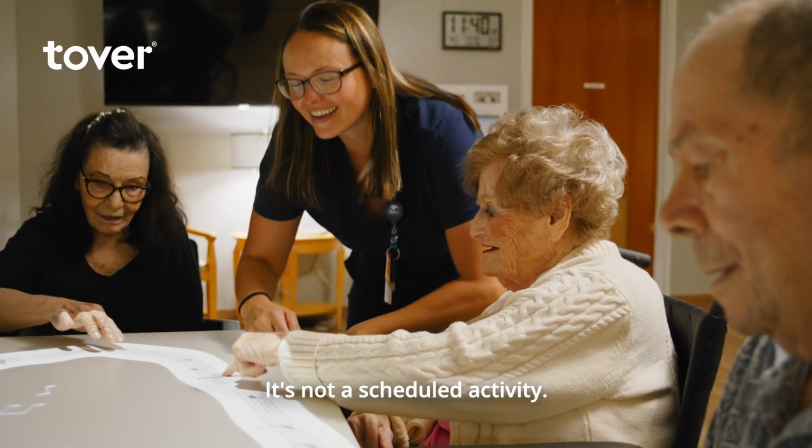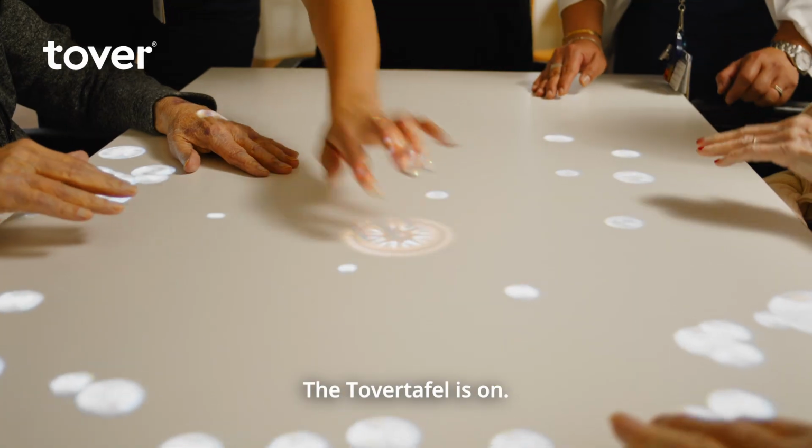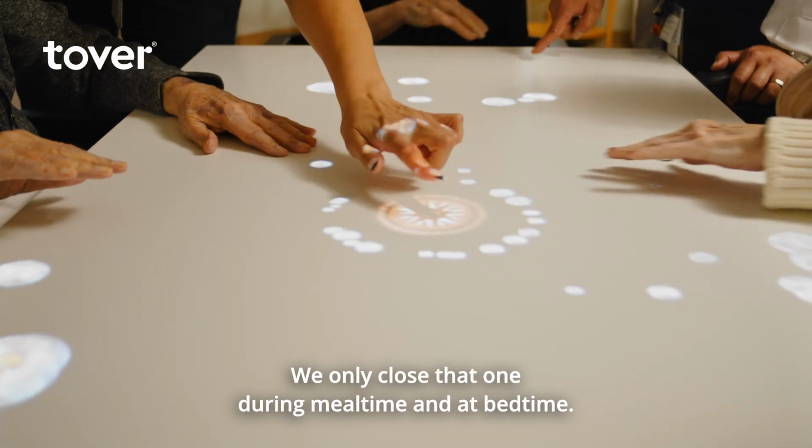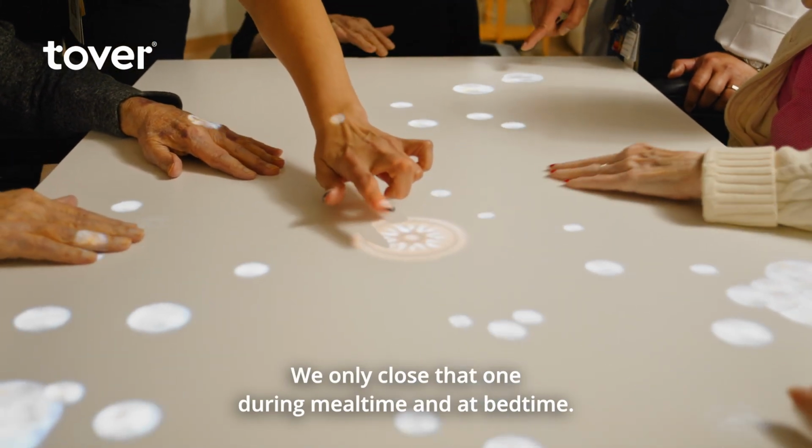It's not a scheduled activity. The Tovertafel is on. It's used almost like every hour. We only close that one during mealtime and at bedtime.